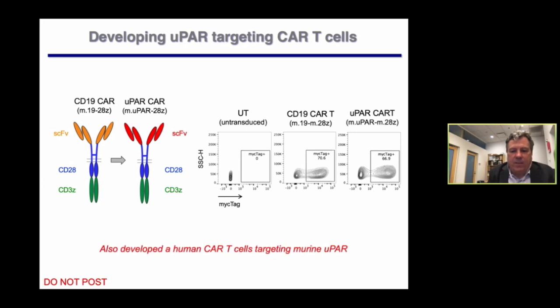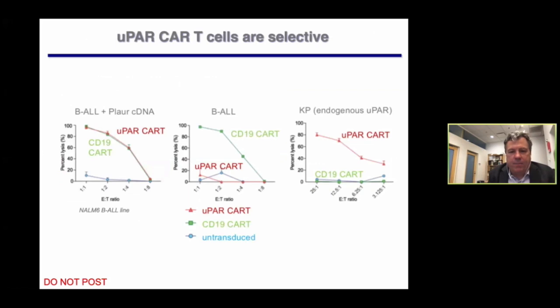And we also developed, as I mentioned, human CAR T cells that target mouse UPAR as well. This is just showing that we get specificity. This is an in vitro cell culture experiment where we've taken B-cell ALL cells. This is the NALM6 cell line that was used quite extensively to characterize the CD19 positive CAR T cells.